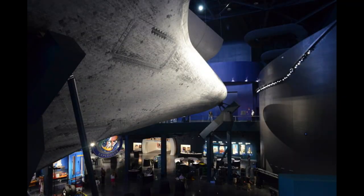And there's one of the advantages of having it tilted that way, you can get underneath it and get a pretty good view of the tile system that was used, obviously, for reentry. For the heat. Because that was the big thing. How are we going to get this thing to land? And we can't just have a heat shield that's going to burn off the way it did with Mercury. Right. Or even Apollo for that matter. Yep. Since we're reusing this over and over again.